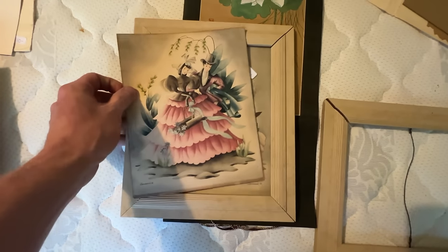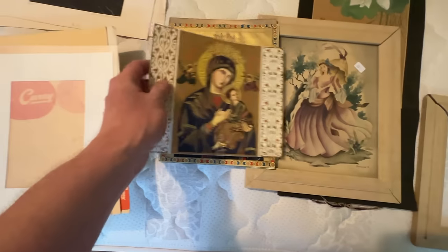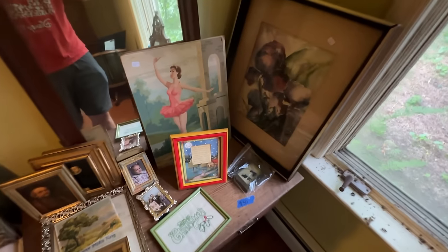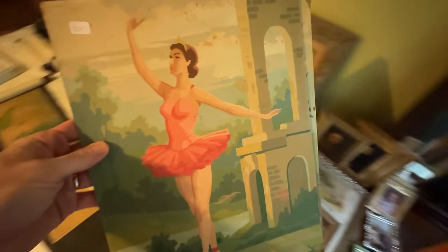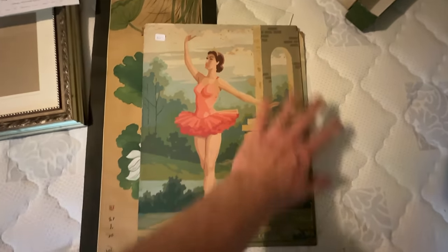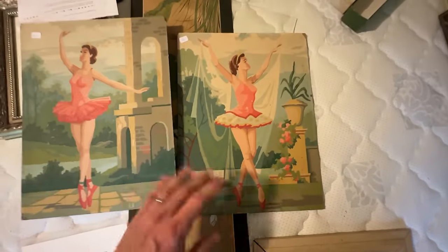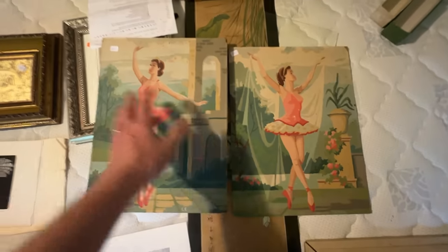This is a nice set, and especially the deal on this is also great. So, you know, nice art pieces here. All right, now moving on from there, as you could see, we have some ballerina art. Now, this is definitely vintage, and it's $10 a piece. It really stands out, and it's in really decent shape overall for the age, probably from the 1950s, I would say. Let me know in the comments what you think, but I like this.